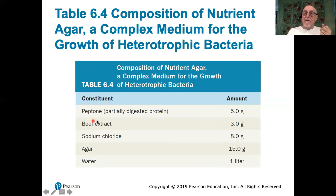You may also see sometimes that media contain tryptone. Tryptone is the same thing. It's meat protein, but it has been digested by trypsin, which is a pancreatic protease. Does the same thing. Beef extract is also a source of amino acids, but beef extract also contains a lot of vitamins and various other things that are useful to the bacteria. Sodium chloride is often added mainly to keep the osmolarity of the medium suitable. Agar, there it is. This is a standard addition of agar, 15 grams per liter, which provides you with a good solid medium when it cools. And then water, a liter.